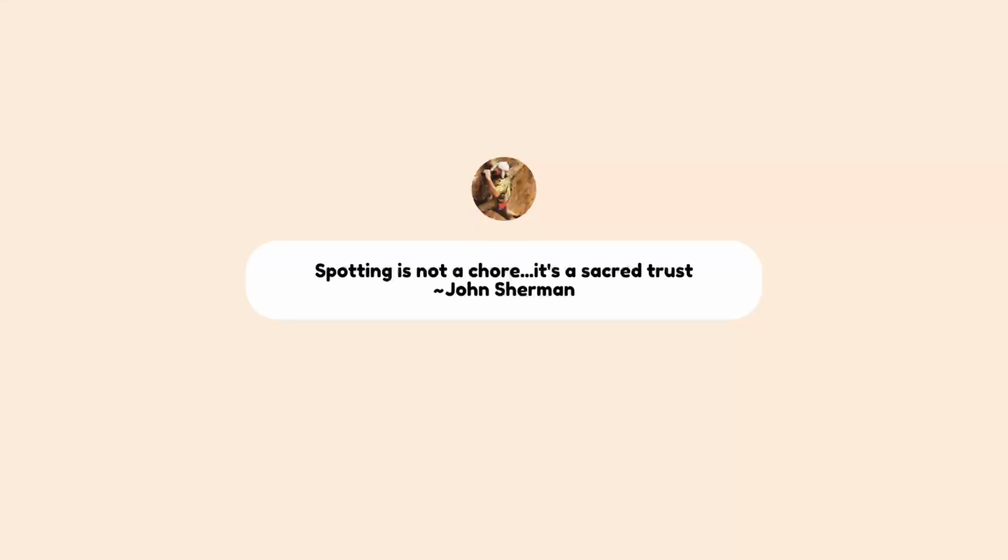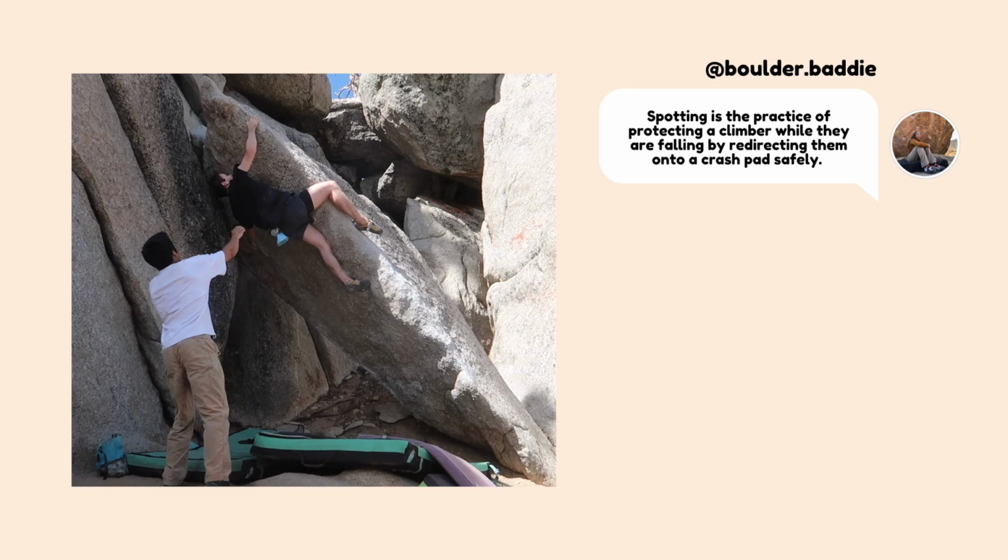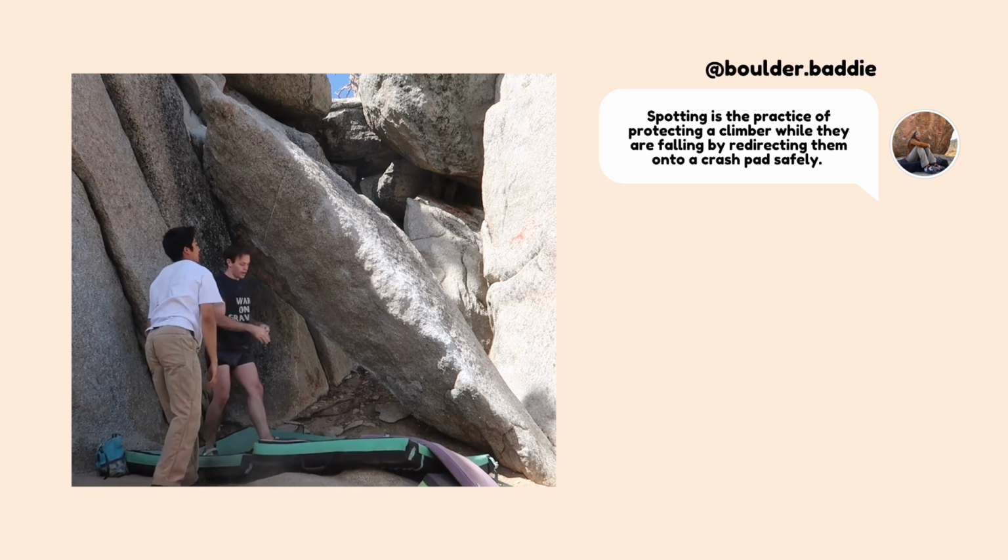Skill number 4, safely spotting. John Sherman once said that spotting is not a chore, it's a sacred trust. Spotting is the practice of protecting a climber while they're falling by redirecting them onto a crash pad safely.